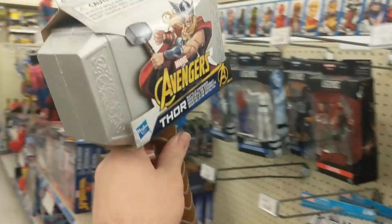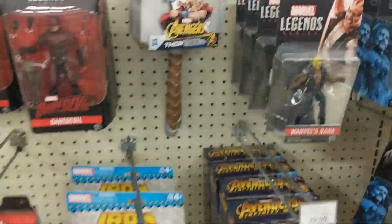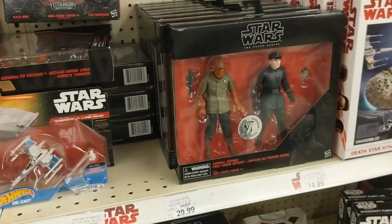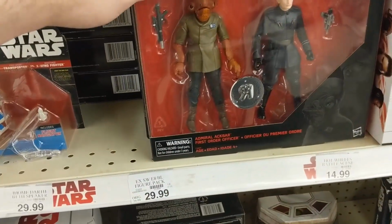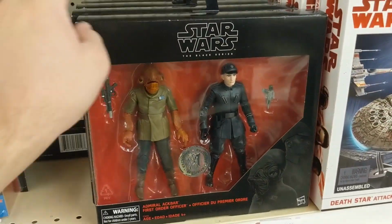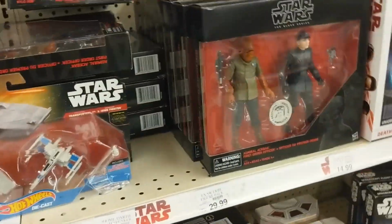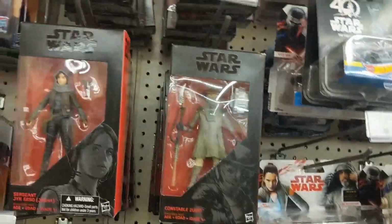I'm apparently worthy. I'd throw it, but there are kids in close proximity, and I don't want to hit one of them in the face. This is definitely going to be purchased. Admiral Ackbar and First Order Officer. I'm so glad I'm not a completionist for the Black Series with 6-inch Star Wars figures, because I would die because of how much I'd have to buy.